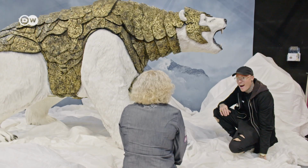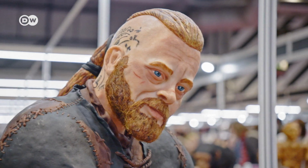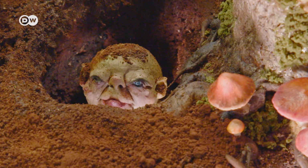Bigger, bolder, more elaborate, and always edible. Those are the criteria driving the cake artists ever onward. But no limits are set to their imaginations.